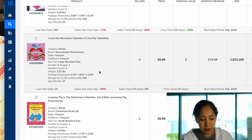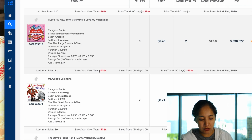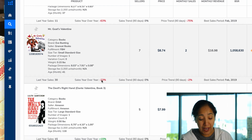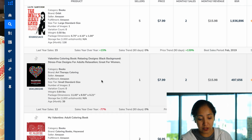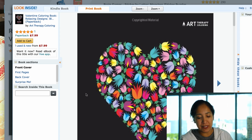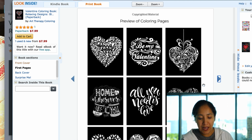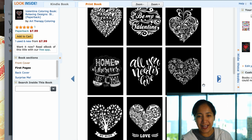And it looks like those are probably the only ones that are going to land here on the top two. I see this little dog, Mr. Goat. Actually, that's a goat. That's a dog, not a dog, so excuse me. Here's another one, a Valentine coloring book with relaxing designs, which is a code word for mandala designs, which is a code word for probably not the best coloring book in the world. But I like what they put here. The cover looks very appealing. It's got flowers shaped in a heart. And it's nothing more than corny ass dumb words.